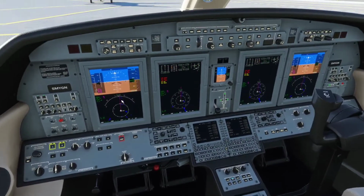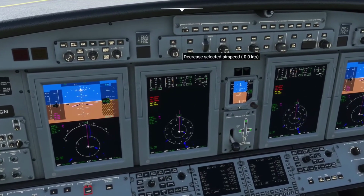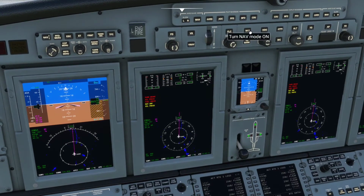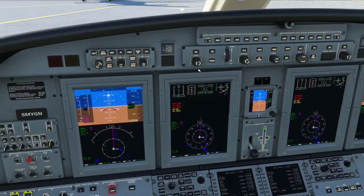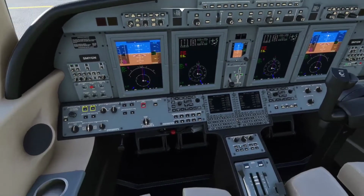So yeah, that setup, we can turn on the flight director. After departure, we're just gonna accelerate to 250 knots, or 240 maybe. And we can engage nav mode, which you see now, LNAV is engaged. And once we reach 240 knots, we'll engage flight change mode. So yeah, that's all we need to do to set up this aircraft.